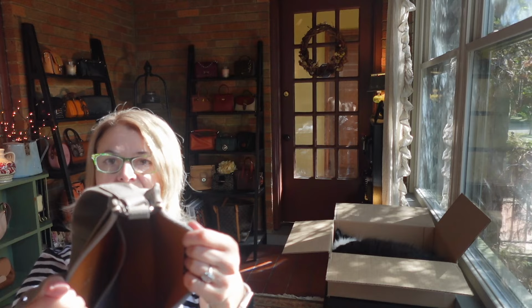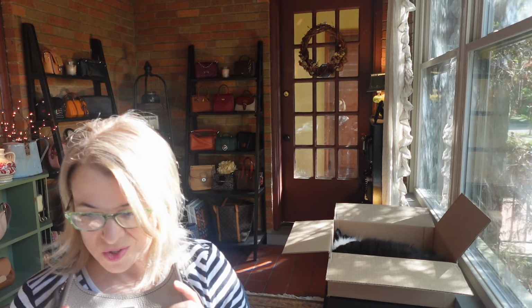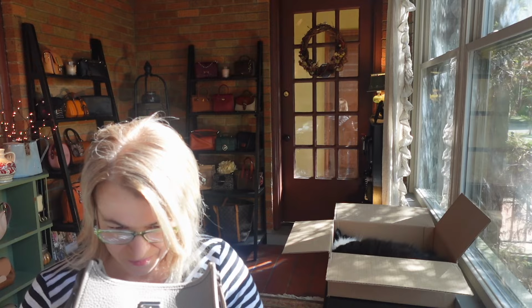It's leather lined. I mean, wow. It's just like walking into a leather store. It reminds me of going past Wilson's Leather when I was a kid or a teenager going into the mall, or sometimes when I'm overseas and go into those little teeny tiny leather shops. It's exactly what that smells like.